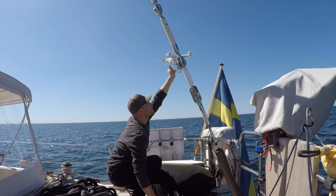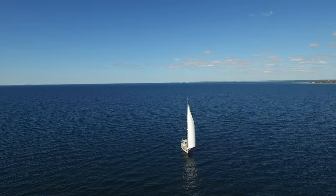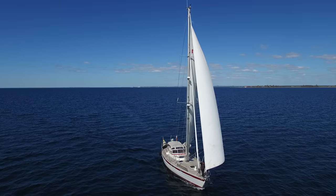Flying with the drone from the boat is always a challenge. Maybe not so much taking off. It's more the retrieval part that sometimes gets your heartbeat going. Flat water and light conditions like this is, however, a lot easier compared to flying offshore with big seas and higher winds.